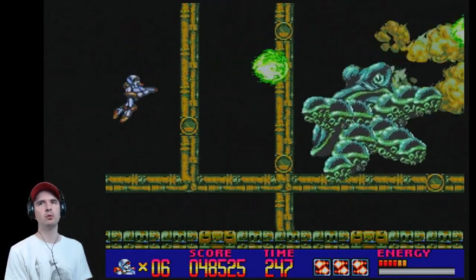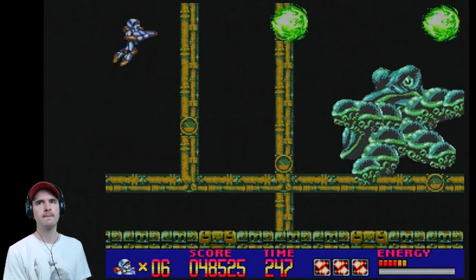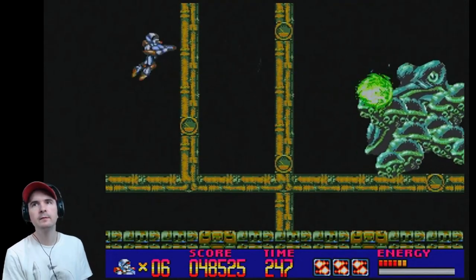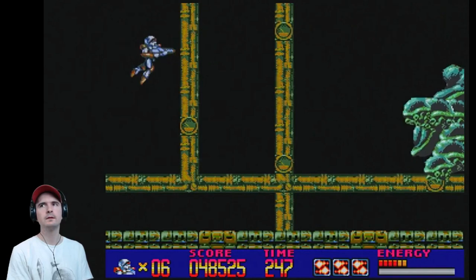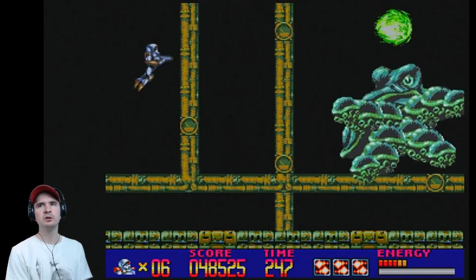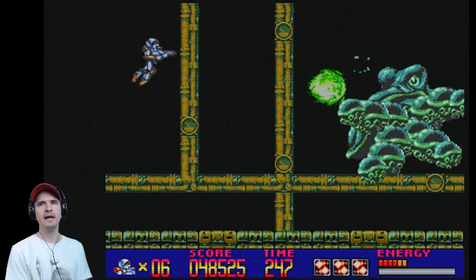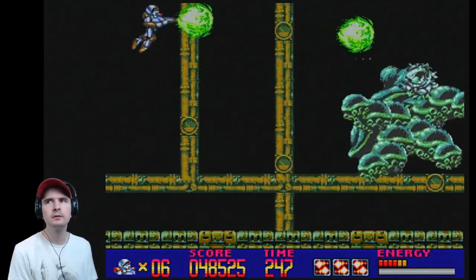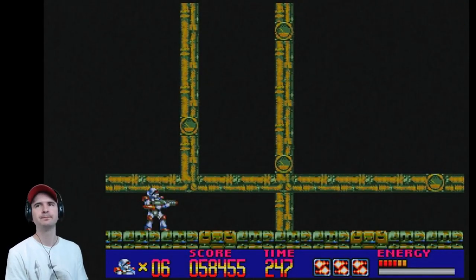I'm not shooting the eyeball. Okay. What would we get? It's quite a minimal area. Again, I think the multiple is the way to go. There we go. Boo boo pow! Have some of that. That's the end of that level.